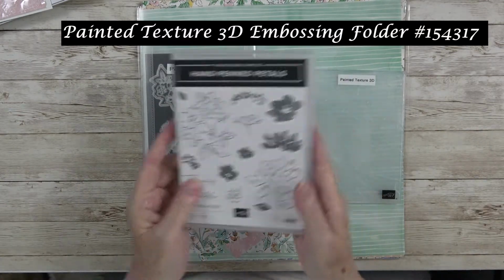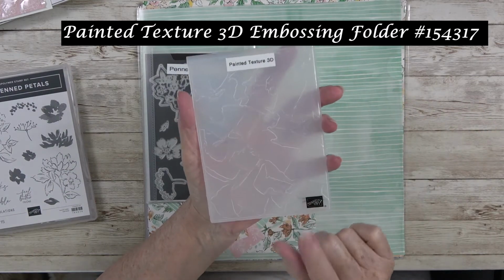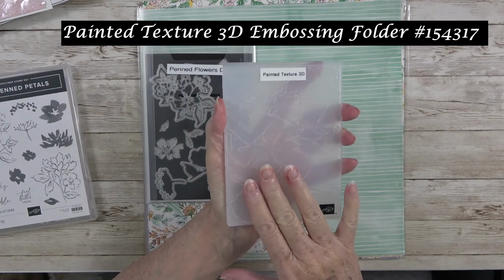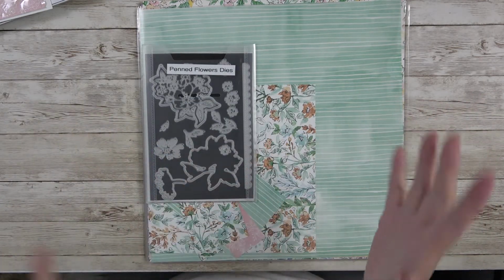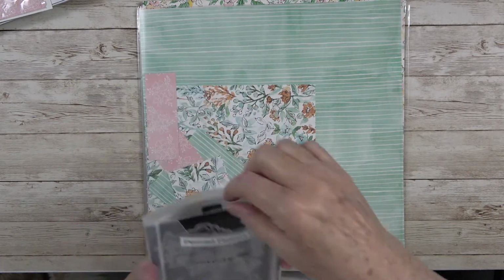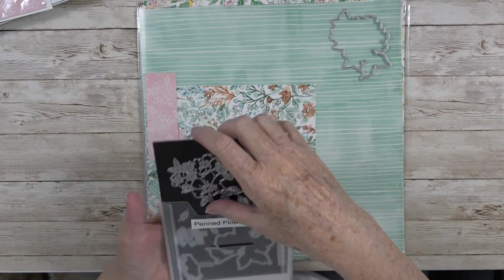So here's my stamp set. I'm also going to use the Painted Texture Embossing folder. Now, I've done a lot of this work ahead of time so that it would make the video go a little faster, but I am going to show you everything that I used. We're going to stamp and we're going to do a little coloring.